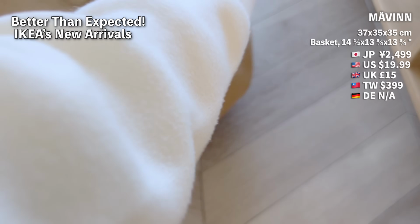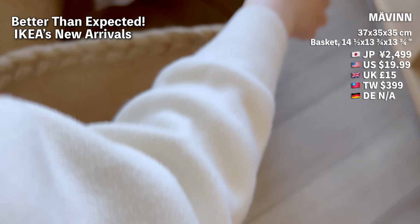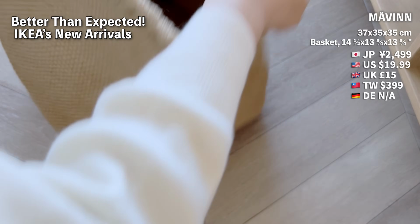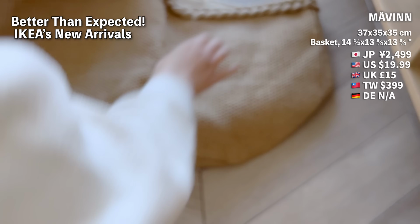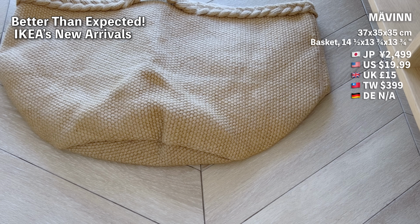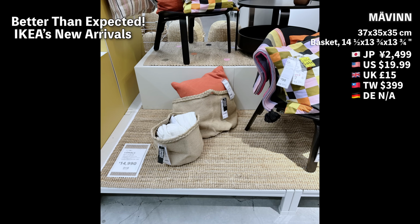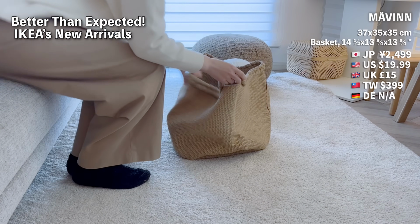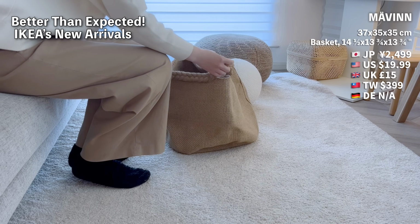I wanted a completely opaque basket, so I went for this one. The decorative edge is such a cute touch, isn't it? But here's the issue. It doesn't stand on its own. When I looked at the smaller version in the store, it seemed to hold its shape, maybe because of its contents.